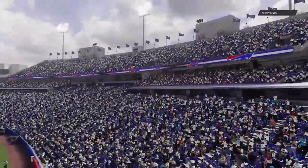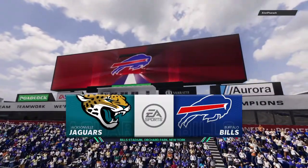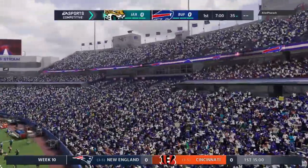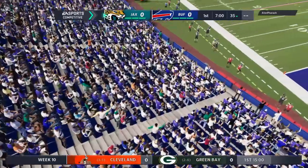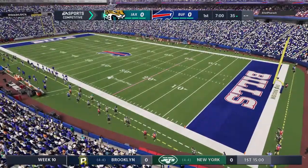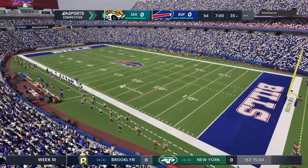We are just about 4 miles off the shore of Lake Erie at Bills Stadium in Orchard Park, New York. The scene a few moments ago, here it is. It's unlike any other in sport as both teams made their way out of the tunnel. These folks are fired up as their guys are ready to do battle between the Jacksonville Jaguars and the Buffalo Bills.